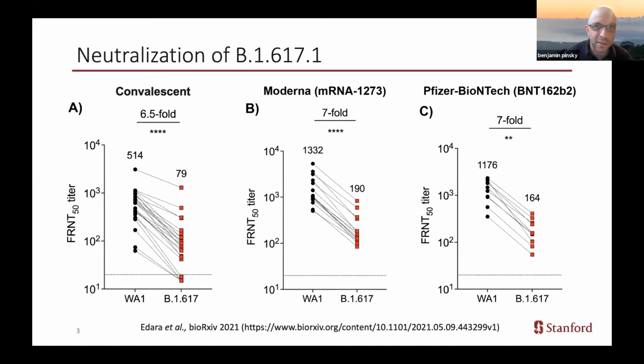And you can see that the fold reduction in neutralization here is very consistent across the different plasmas, around 7-fold reduction in neutralization. But what is optimistic here is that all of these plasmas, except for 2 in the convalescent group, were still able to neutralize this virus. So it looks like the vaccines, though perhaps slightly less efficacious, will still neutralize this variant of concern. That's my report today, and I'm happy to take, as always, any questions in the chat. Thank you.